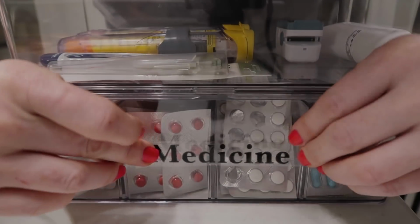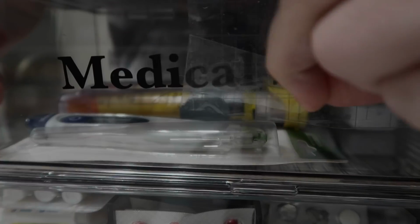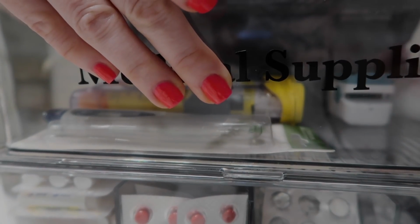Putting the medicine label on the front of here. Then next I will do medical supplies and then I will add all of my labels to my containers. That way everything is right there and easy to get.